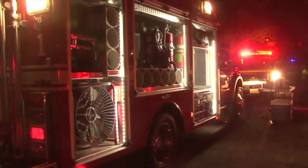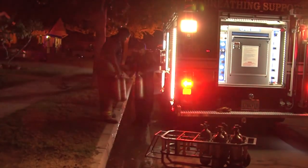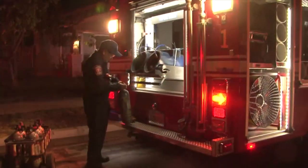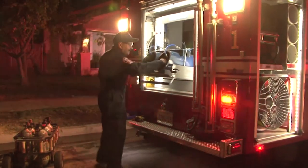Mario from the shop has arrived in the air truck with the mounted Bauer compressor. Well, we're over here providing fire support for the fire department once again. Yeah, fixing bricks and giving out air. And begins to refill the air bottles on all of the apparatus.